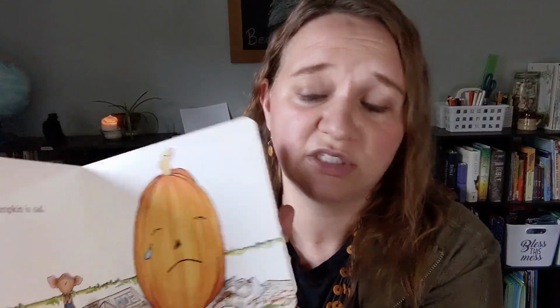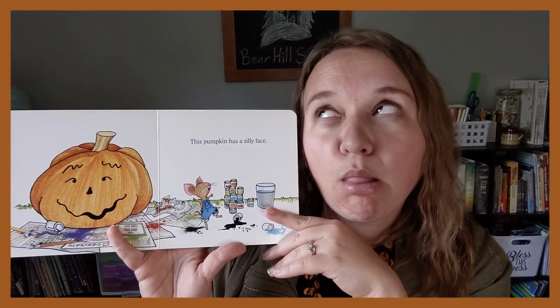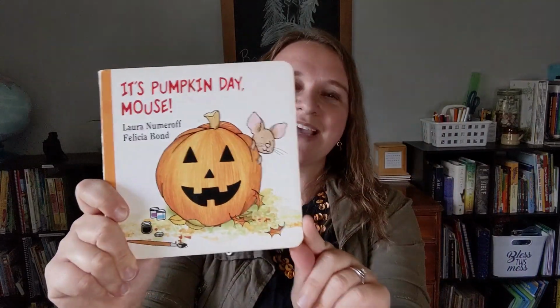And plus, spoilers, look at them. It's Pumpkin Day Mouse. This book has been so loved by my kids, and actually it's Bjorn's favorite. It's his favorite book out of the whole year. He loved this one when he was little. And you're going to count the pumpkins, and you're going to see different expressions for the pumpkins. Oh, Mouse painted a sad face on this pumpkin. Oh, silly face. Okay, that's embarrassing. We're going to stop. You can just do it yourself with your kiddos. It's Pumpkin Day Mouse. Really fun book.